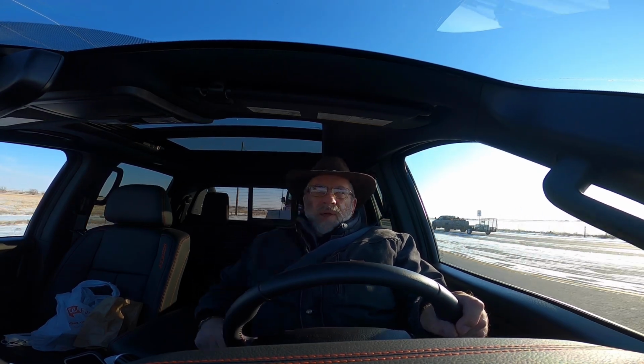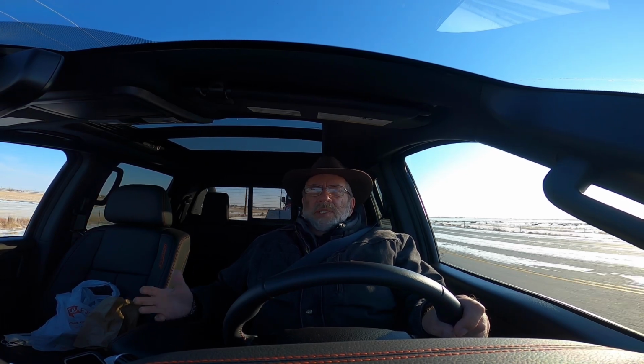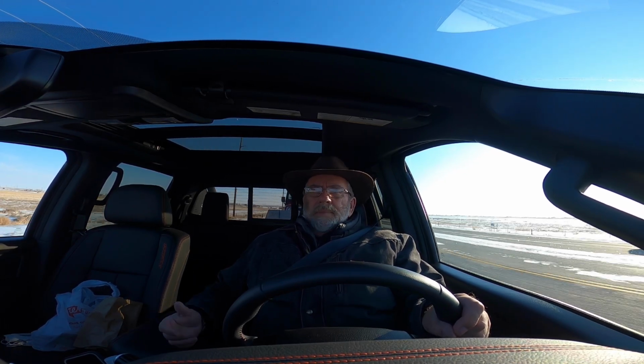And I always like to stay in the right lane when I can. If somebody does cut me off, because it happens a lot, people don't understand that trailers and trucks don't stop on a dime. But they will pull right in front of you, and something stupid happens, and they stop.